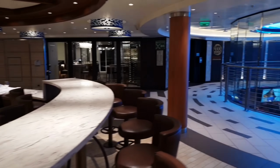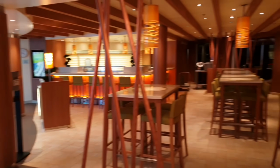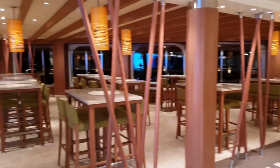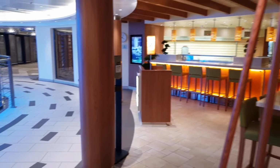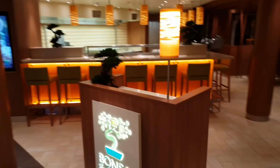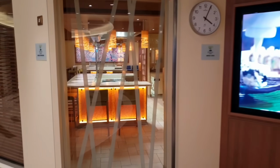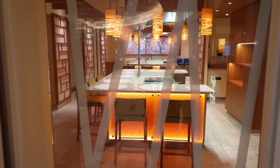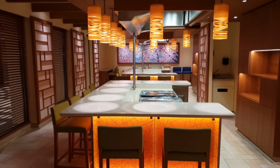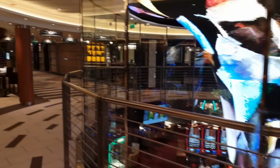And then, so this is the middle promenade of Deck 5. So we'll see here the sushi. So it's basically a lot of areas in one all together. And that's the sushi counter right there. And then this is one of the new areas, the teppanyaki. So that's basically the newest dining experience on Carnival Cruise Line, and of course here on the Horizon.